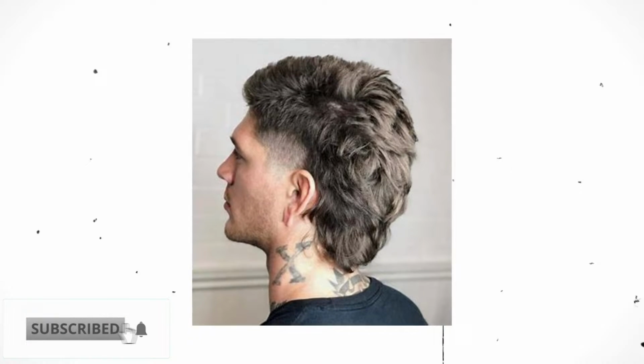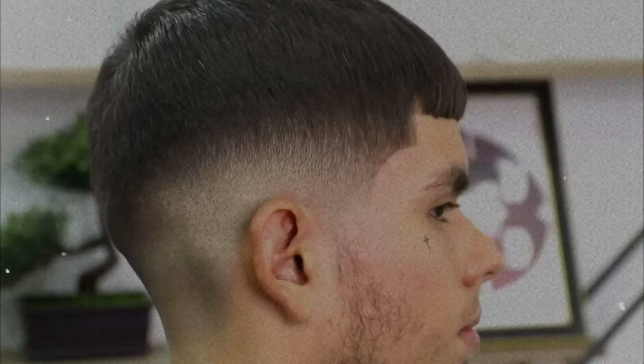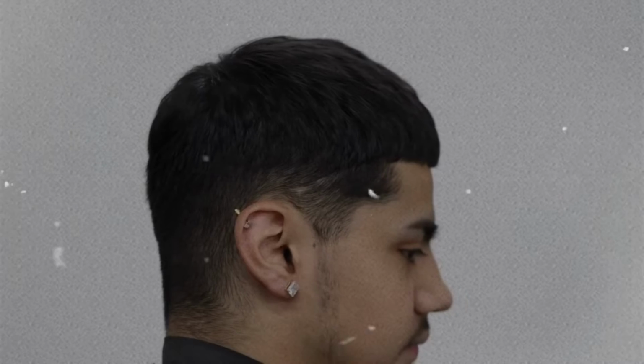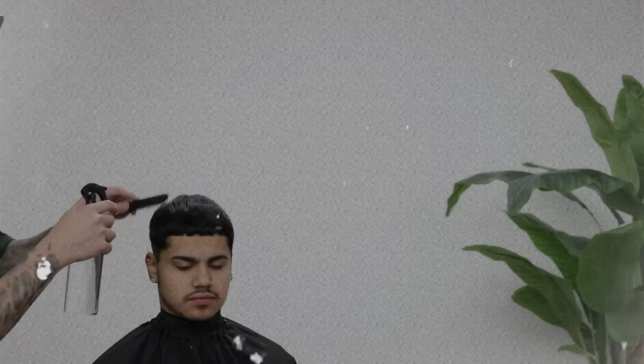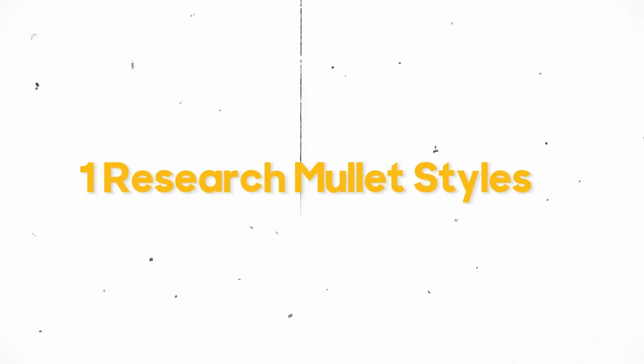Knowing if a mullet hairstyle will suit you depends on some factors, including your face shape, hair type, personal style, and confidence. Here are some steps to help you decide if a mullet will be a good fit for you and your face. 1. Research mullet styles.